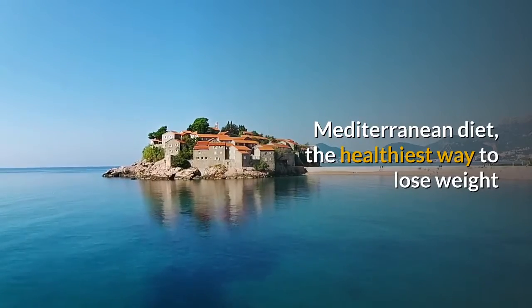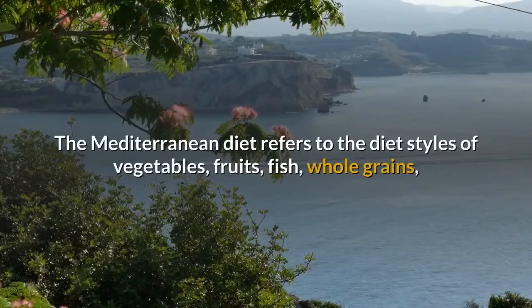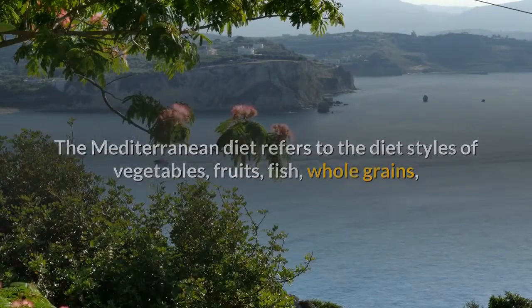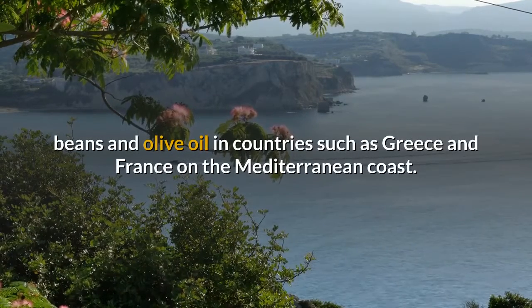Mediterranean diet, the healthiest way to lose weight. Source: Fitness Guide. The Mediterranean diet refers to the diet styles of vegetables, fruits, fish, whole grains, beans and olive oil in countries such as Greece and France on the Mediterranean coast.